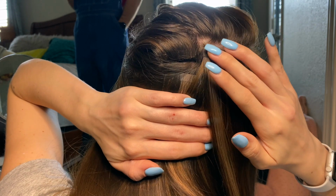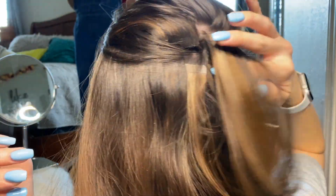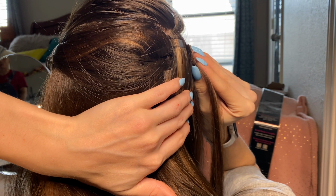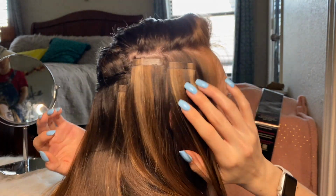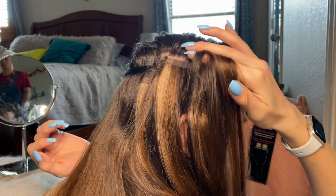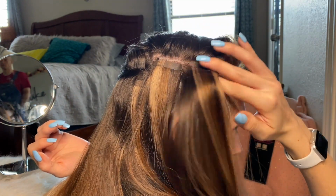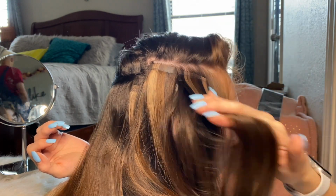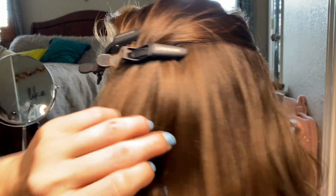And then this is just me doing the other side, same thing as before, starting from the bottom and going to the top. The next time I will have a lot more experience putting in tape-in extensions. This time I messed up a lot, but I hope the next time I do it, my extensions will look flawless, because I do plan on putting them in as soon as they come out.